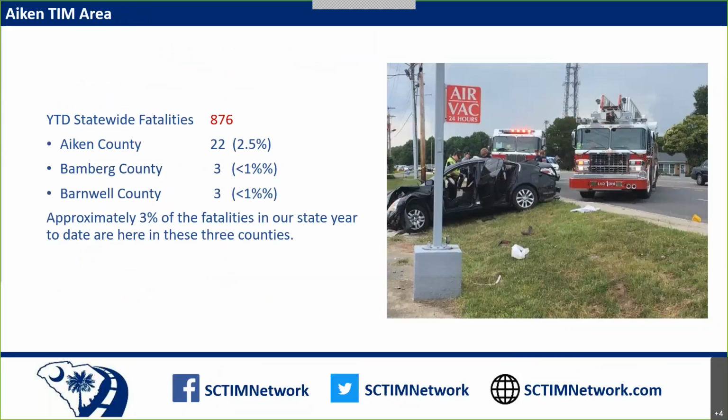So 876, that's a pretty critical number right now. 876 year to date. When we put this program together, Aiken County, you can see, is 2.5% of that, less than 1% Bamberg and Barnwell counties. Now 876 as of yesterday, we are at 879. We are down 8 crashes from last year at this time, but we are up 16 fatalities. So that's really, really serious. Down 8 crashes, but we're up 16 fatalities over last year. So just a lot more work needs to be done in this area.